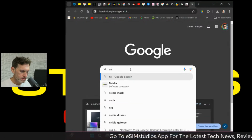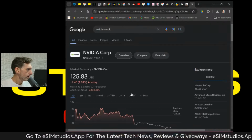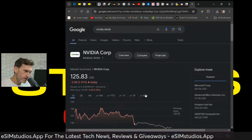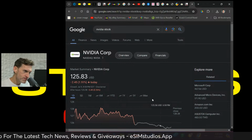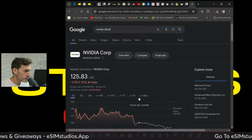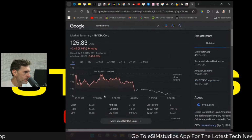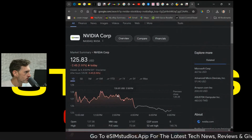Let's see, NVIDIA stock. No, I did not buy. I was going to, but I was like, you know what? It's probably too late. I was going to invest some money in NVIDIA, and I did not.